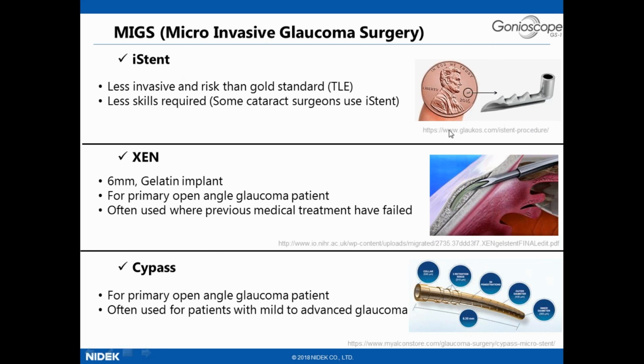So we have iStent, which is a gold standard for the MIGS procedure. It's a very low invasive procedure that can be done even with cataract surgery combined. And then we have the Zen implantation. So this is a gelatin implant, about 6 millimeter. And this is good for primarily open angle glaucoma patients. And this procedure is done when the patient had failure of medical treatments.